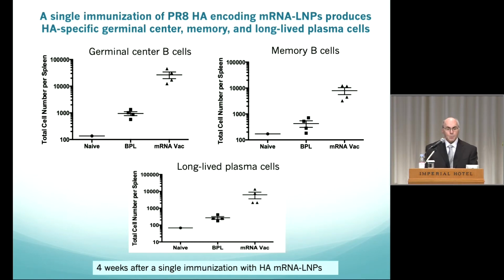We measured these populations in an immunized mouse. These are antigen-specific B cells, so these are B cells making hemagglutinin antibodies, and we've stained them for the different types. We're comparing to an inactivated influenza virus. In all cases, for all three types of cells, there were about 50 times more antigen-specific B cells produced by mRNA compared to an inactivated virus. That explains the huge antibody titers that we saw.